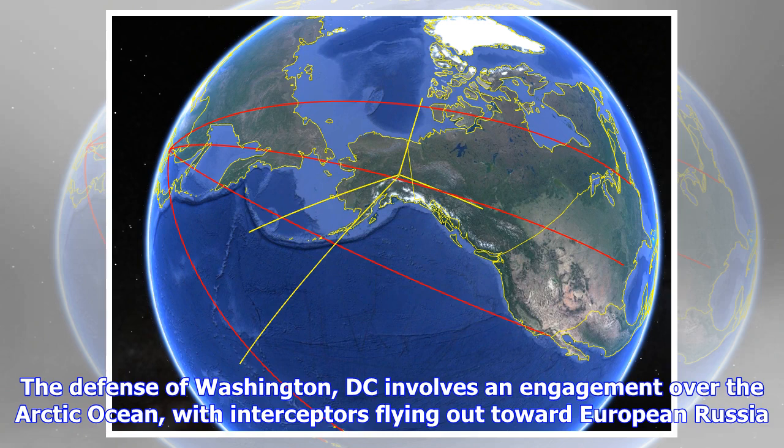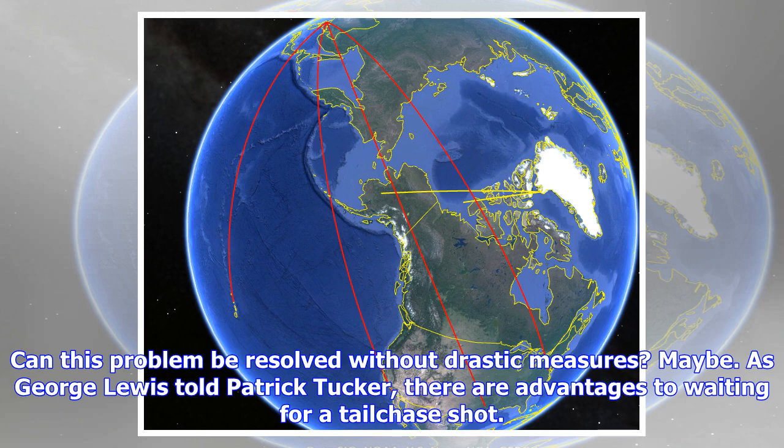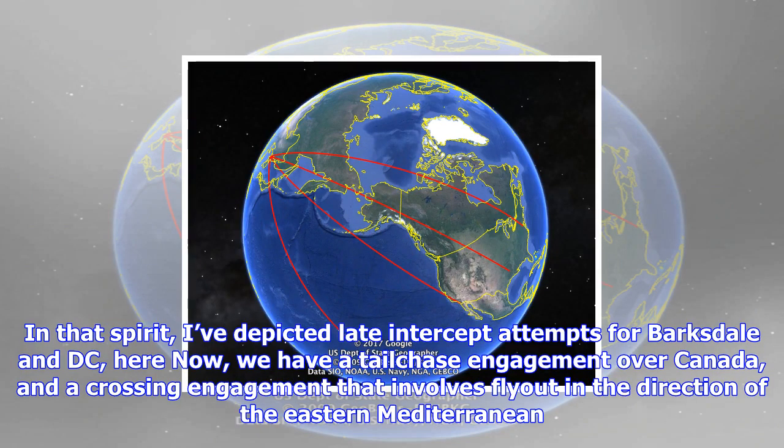Even if it's no great loss to give up on the earliest possible intercept attempts, a GMD system with interceptors in Alaska that abides by an overflight of Russia rule cannot defend itself from attack. There is no late intercept opportunity here, and once the interceptor base is disabled, it's game over. As it happens, Fort Greely lies almost under the track from Sunan to Barksdale, so you can easily see the problem.